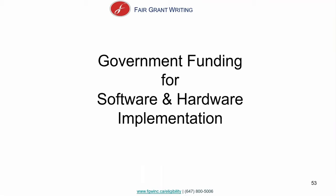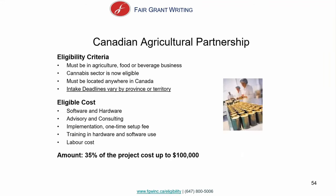Let's now talk about the funding programs for hardware and software implementation. Obviously, Industry 4.0 is somewhat a combination of hardware and software. So for this reason, here are a couple of interesting programs that may help you out. First of all, the Canadian Agricultural Partnership Program.